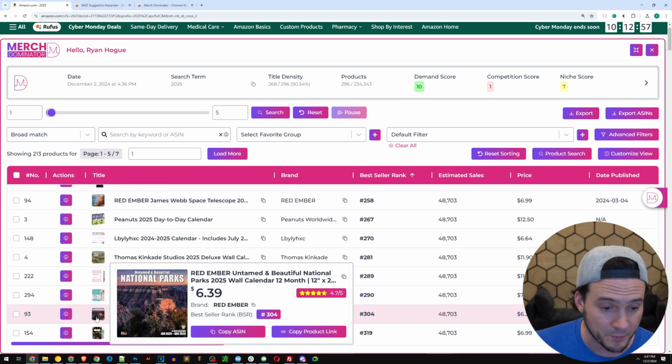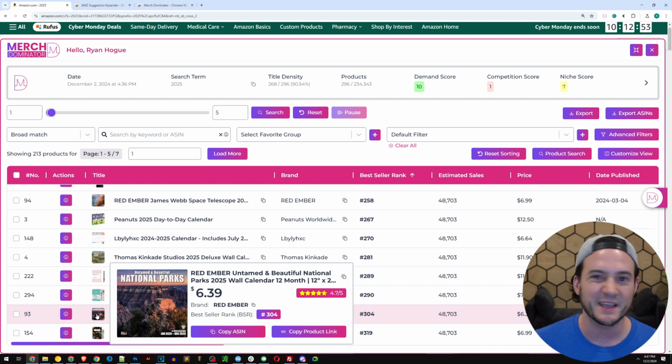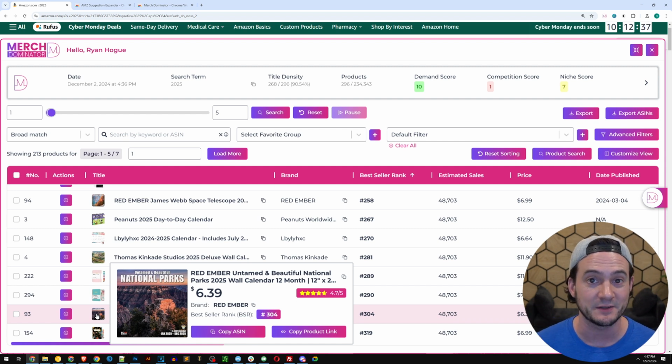Next one is a national parks calendar. I mean, guys, there's websites like Vexels.com. I think they got bought out by Canva, where you don't have to pay royalties or even credit the artists. I'm sure you could get photos of national parks in 4K plus resolution that would be extremely high quality for printing on these calendars. And you could go make a national park calendar right now.